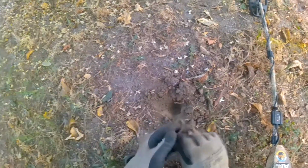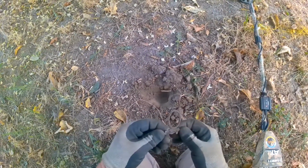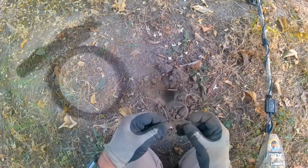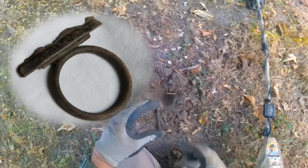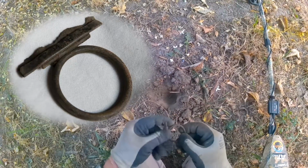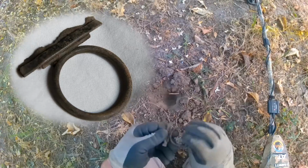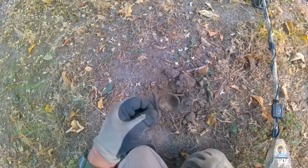Alright everybody, I just got this piece here. Not sure what it is. Some sort of metal ring with something attached to it here. Not sure what that came off of. At first I thought it was a buckle, but I don't think that's what it is. It might be just a cheap thin belt buckle, possibly, like the wreath part of a buckle. Alright guys, on to the next one.